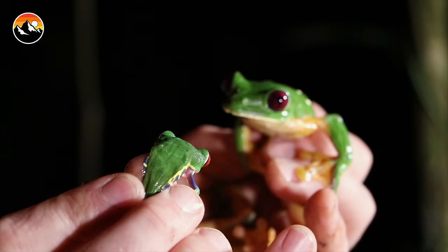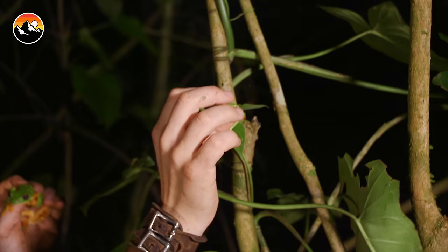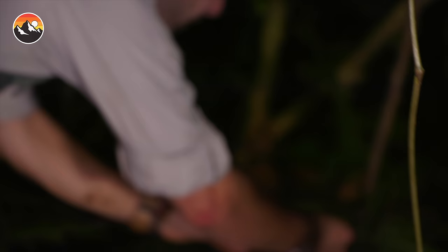So Coyote, I noticed that you're holding the male. How big are the female gliding frogs? Those are almost twice the size of the male, and that's what I really want to get up close for the camera. So let's keep searching, put these frogs back on their leaves, and hopefully we'll find one. You ready? Yep, let's put them back. All right. Just got it right back here. Ready?